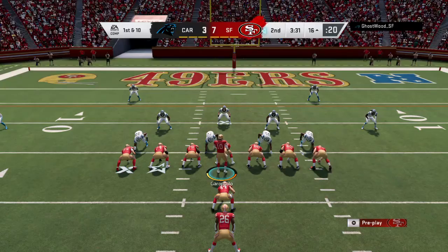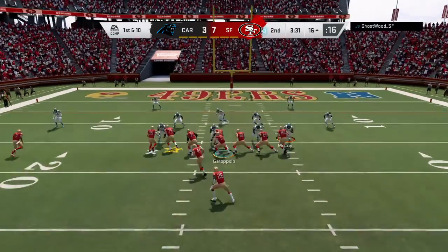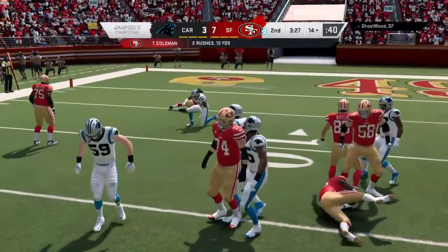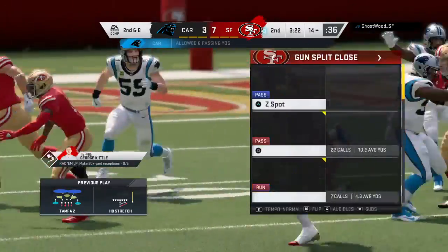Here we go. Let's get that ball right here. On first down, Coleman. He will push his way down to about the 14. In on the tackle there, Luke Kuechly.